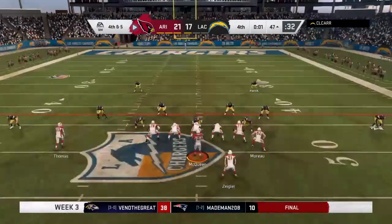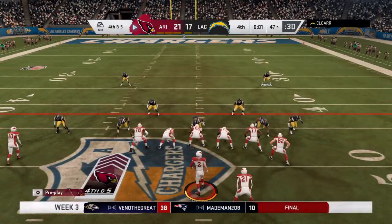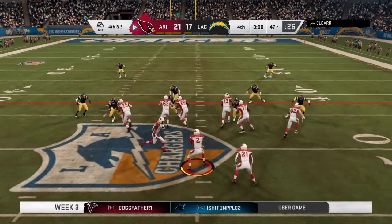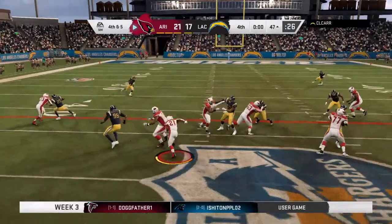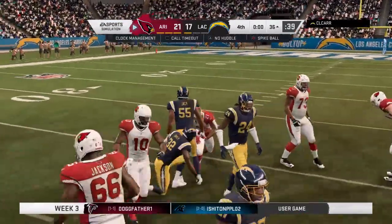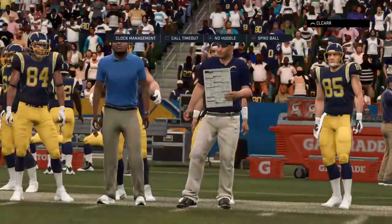And here's a big one now. Trying to hold this lead. They're going to go for it here on 4th down. Hey, rock it. Let's go. They'll try and run for it. And he is tackled inside the 40, not quite to the 35.